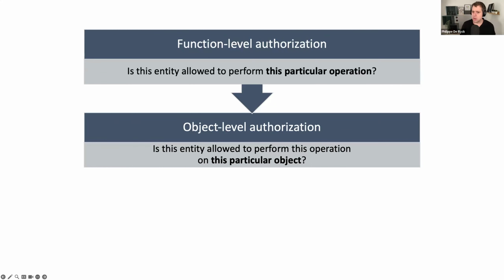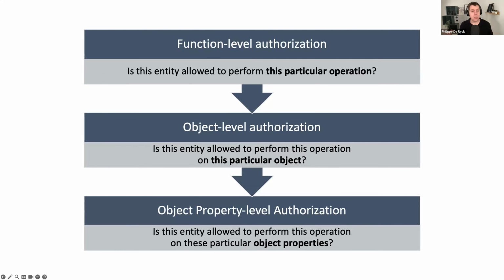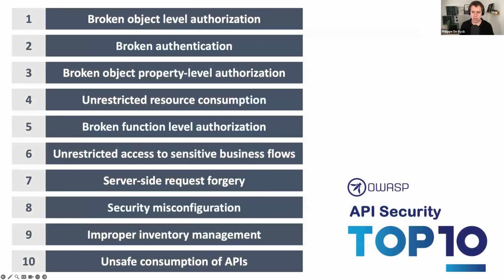And then the third layer is object property level authorization. That's basically about object properties. Like, yes, you can update this particular user, but can you also write these fields or only the name field maybe? And that's, again, a combination of a whole bunch of properties, as Isabelle showed in the demo. Your contracts should be as tight as possible, and your API should enforce those contracts as well. That's essentially the OWASP API security top 10, covering numbers 1, 3, and 5.